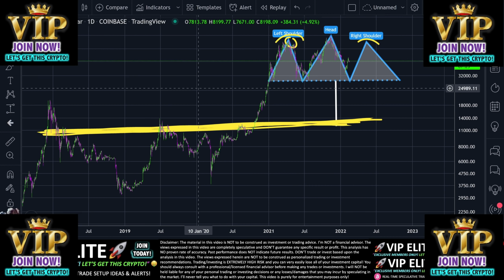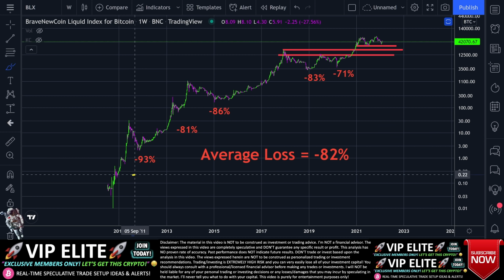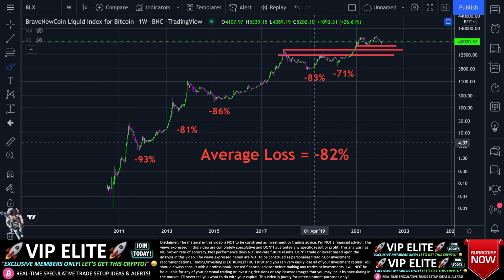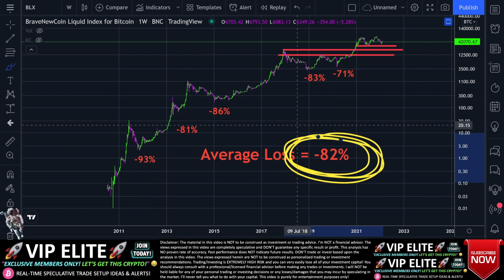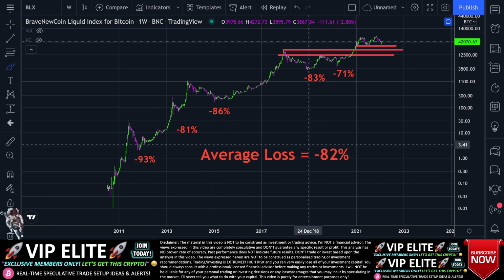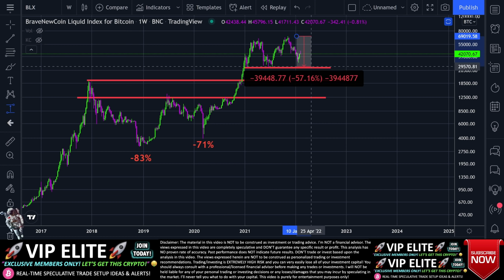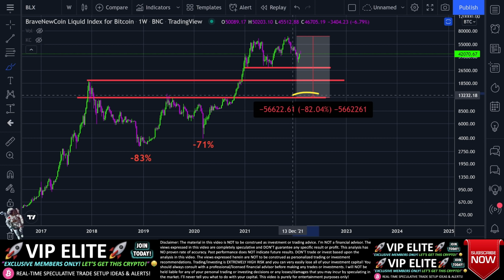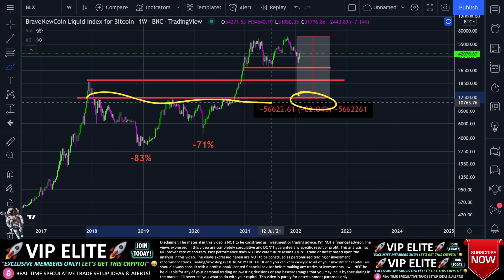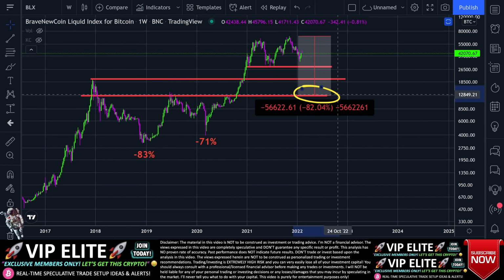Now let's go over to this other chart so you understand why there's some confluence there. Since Bitcoin's inception, we've seen some pretty heinous market drops. Actually, the average loss comes out to be minus 82% in our serious market failures, right? So if we take the average loss of minus 82% and we drag it from our current high of about 69,000 down minus 82%, I just want you all to be very well aware that this lines up right here at about 12 to 13,000.